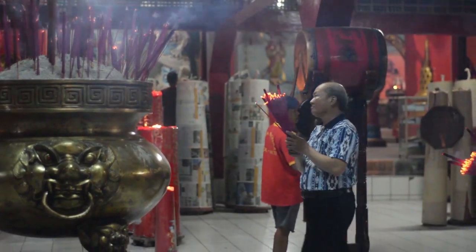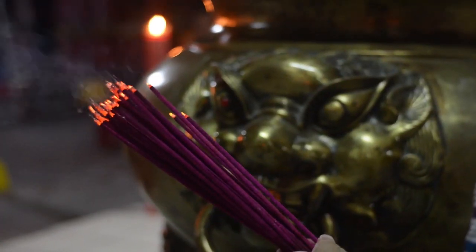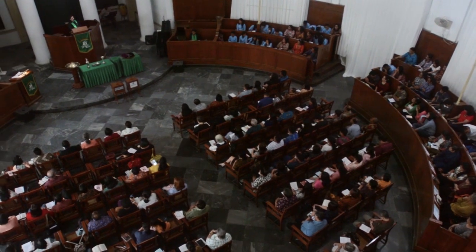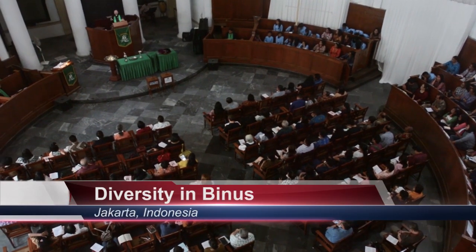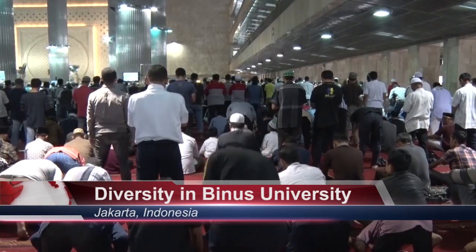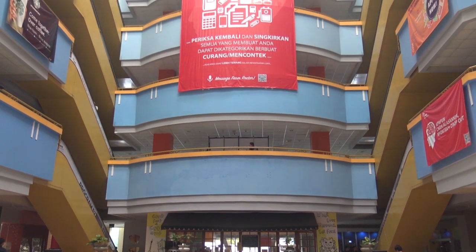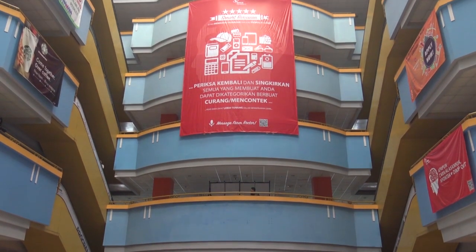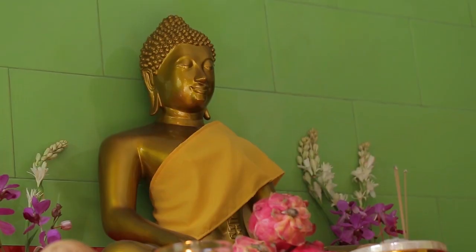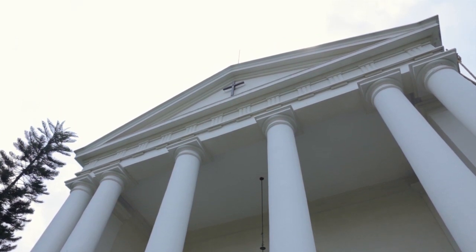This idea emerged because the people of Indonesia have to carry the spirit of diversity that exists in Indonesia, which is Bhinneka Tunggal Ika. In other words, it means unity in diversity. This spirit of unity encourages people to avoid clashes between cultures in Indonesia. Binus University, as one of the educational institutions, has the responsibility to construct the nation and to encourage the spirit of diversity.